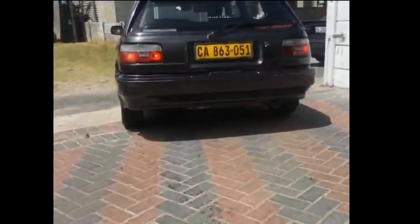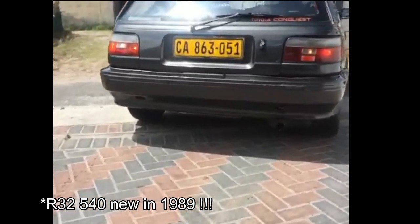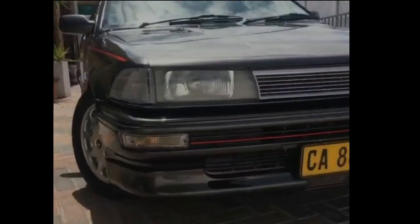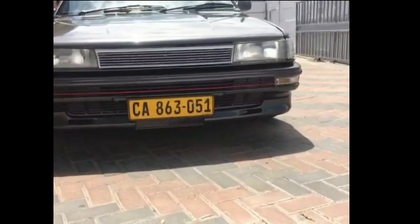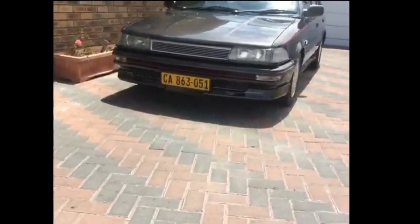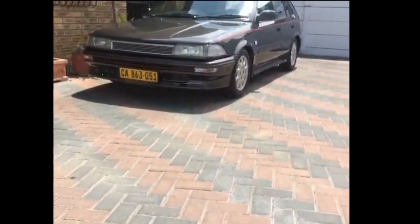And this car new sold back in 1989 for 32,500. I mean, nowadays you can't even get a regular 1300 Tazz for that price. I mean, you could get them, but this car was brand new. It's crazy. You'd probably pay close to 35,000 for a proper Conquest or Tazz.